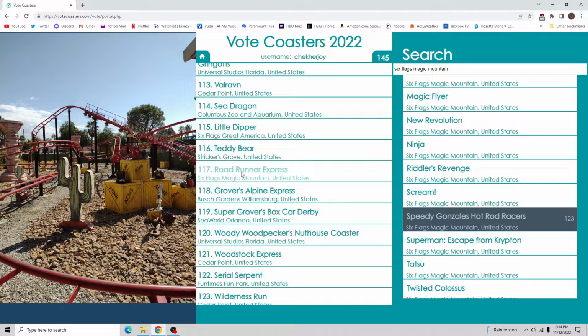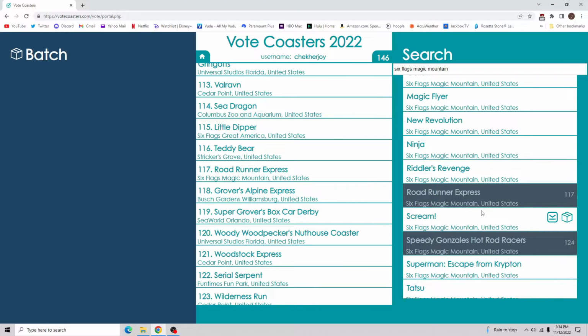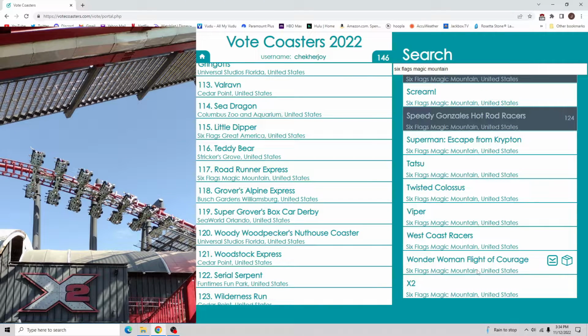I do like the classic junior PTC design more though. Like that feels like it really is like a little coaster. It's perfect. We rode X2. We had managed to hit it exactly the right numbers for my brother to make it his 200th. That was the whole point of the entire trip.